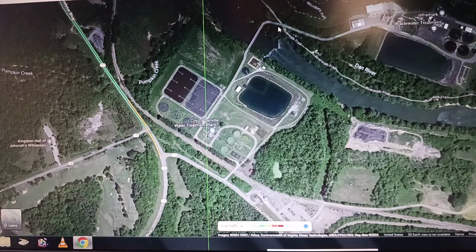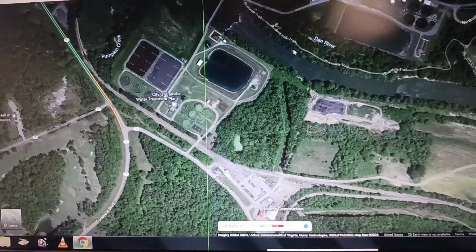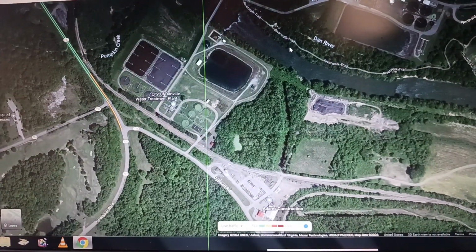You will see areas cut to the river. You'll see the paths that are cut to the river. I'm mainly just wanting to let you know the places that you can access to get to these trails, or places where you can park. And everywhere that I have mentioned so far in the video, I've never had any run-ins with any parking in any of those areas.